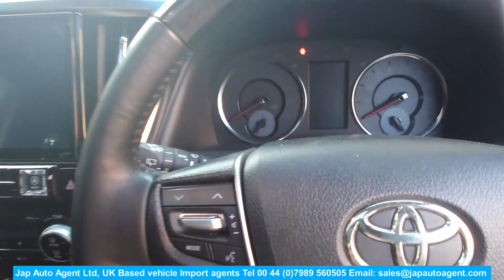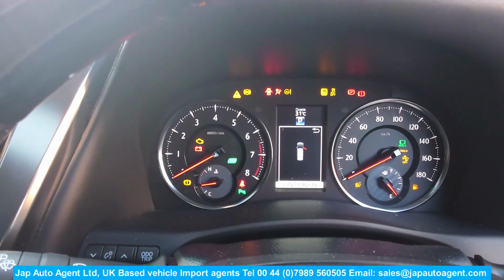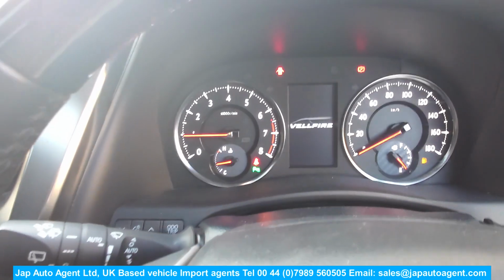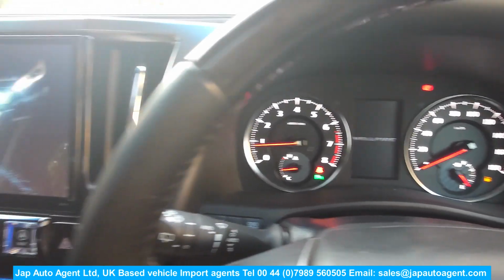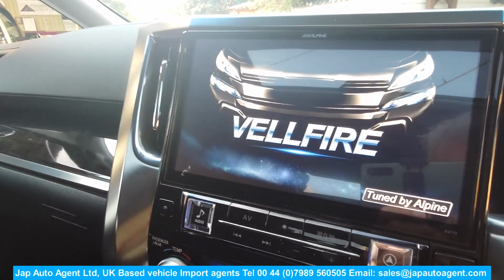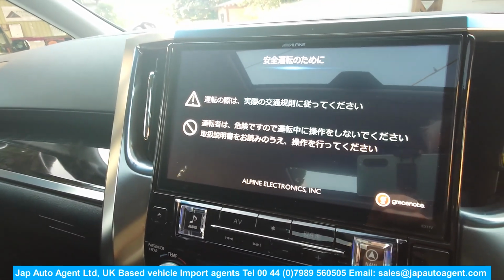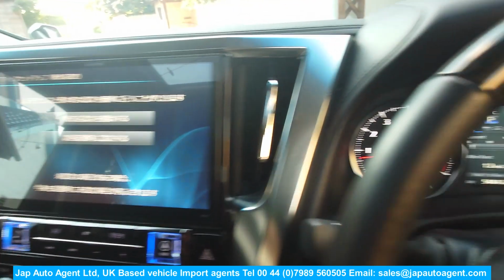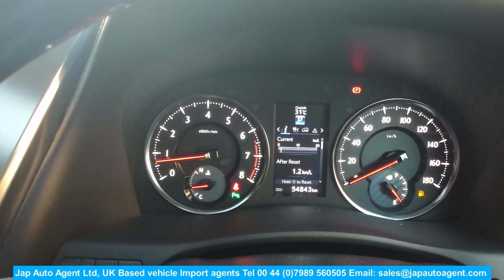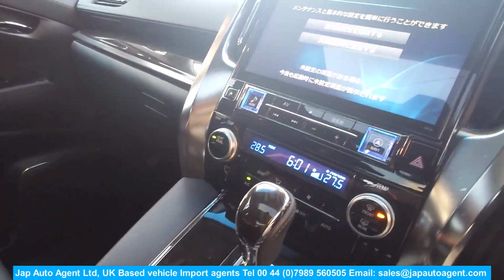Okay, so let's start it up. Okay, I better be quick. It might overheat again. I don't know. So here we are, it's the Vellfire, as I say, and you can see all the warning lights are off. I mean, as far as we can tell, the car is in perfect mechanical order.